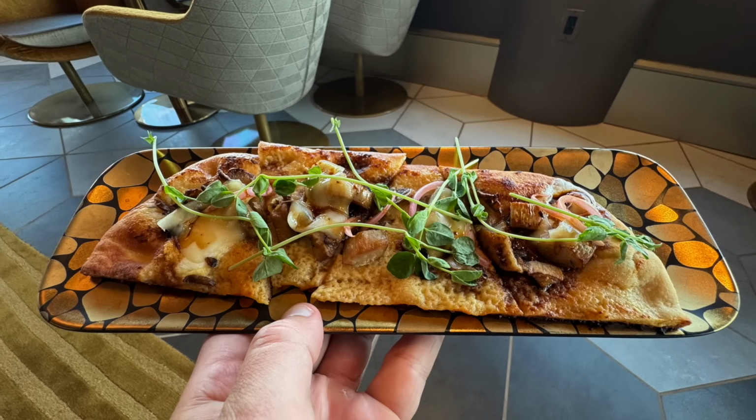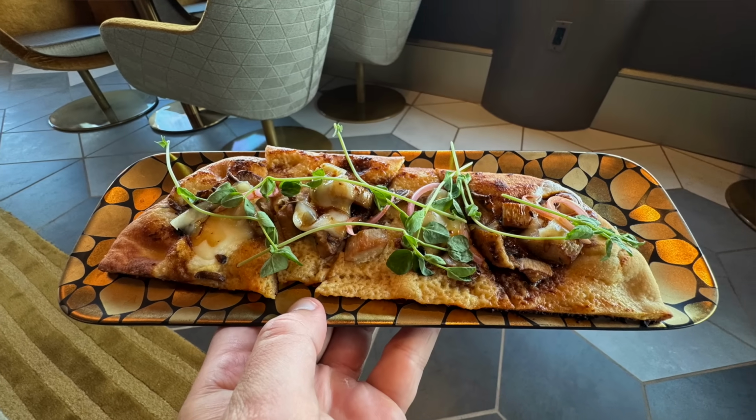You definitely got that mushroom truffle. It's like a truffle cream sauce on there. So it was good. It was well cooked. I have no complaints about the flavor profile on that flatbread. Just, maybe not the cheapest flatbread in the world.